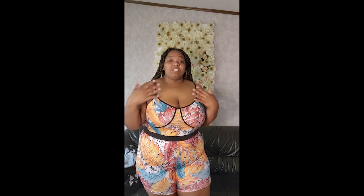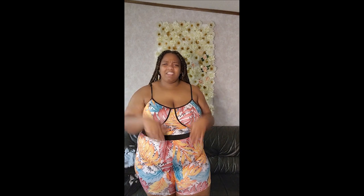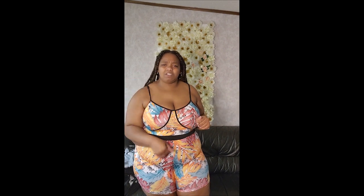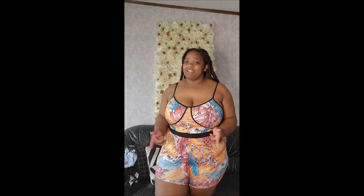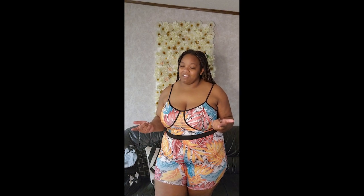Y'all know I hate my little back roll right here. I'll be trying to get over it, but other than that, I really try to embrace where I am at all stages, because as we may know, it goes up and down. My weight fluctuates, and I have to love myself at whatever stage I'm at. So I hope that was some good inspiration for you to do the same thing if you've been struggling with that.